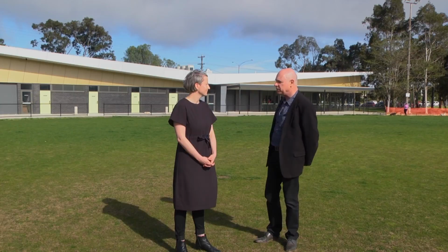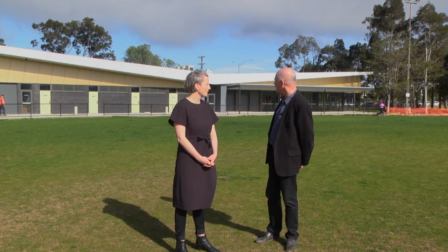Yeah. So that's its public face, but it's also got a very public face to the Oval and to the children who play. There's up to 700 children were here at the opening on the Oval. Yeah. It's a lot of people, and it's viewed all around from the whole community as well. So it's an important building to the local community.